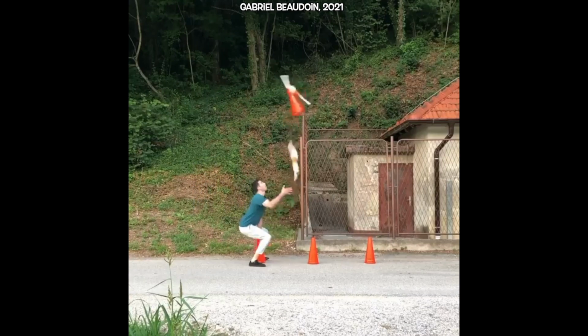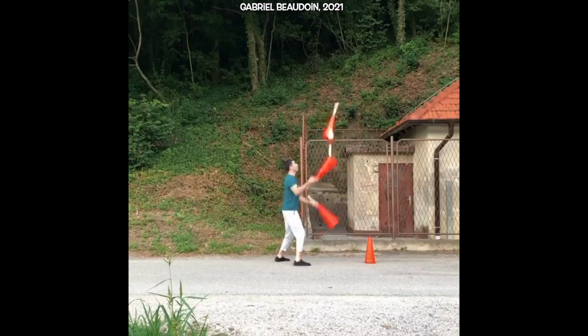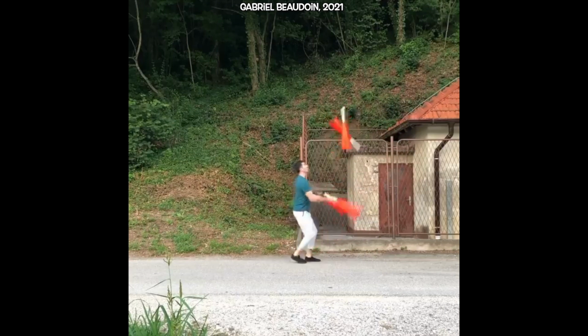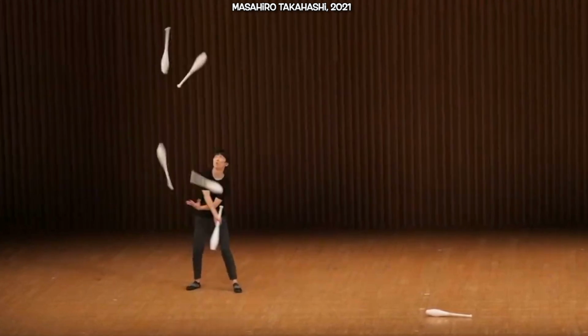Gabriel starts juggling 4 clubs and keeps picking up more and more cones, adding them into the pattern one by one. Is it an 8-prop trick? Maybe? Is it a 5-club trick? Who knows? But that's the point of a weird idea like this. It's certainly a big trick, it's original, and it's impressive to me, so Gabriel makes it onto the list in 5th place. The club juggler of the moment is Masahiro Takahashi.